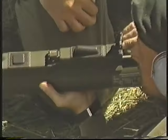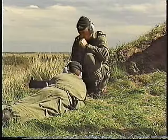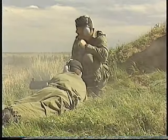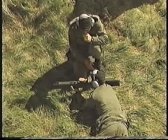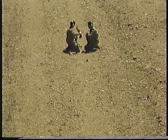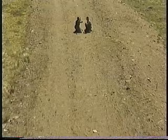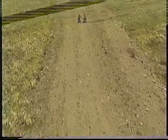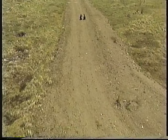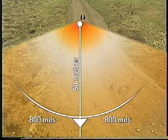The M72 produces a serious back blast that can be dangerous for personnel or equipment in close proximity. This is why a safety zone must always be respected and kept clear. The backblast area covers 800 mils on each side of the tube over a range of up to 50 meters.